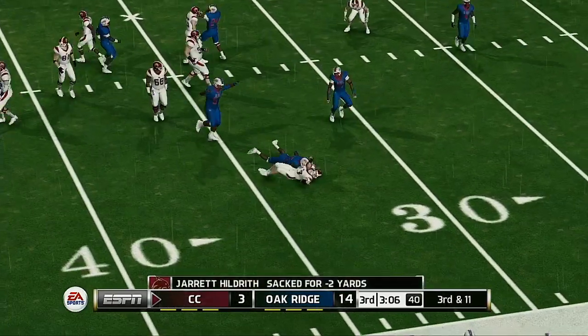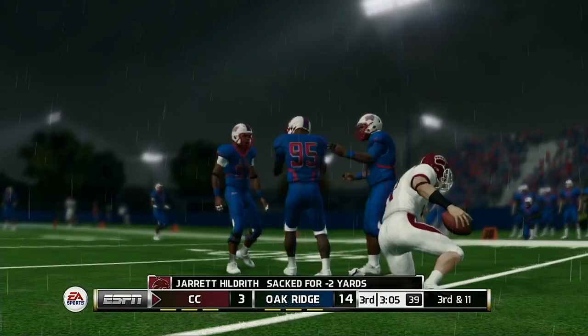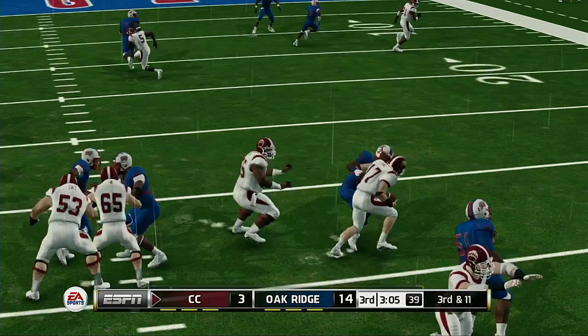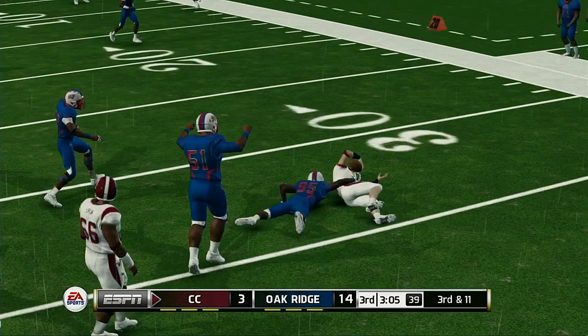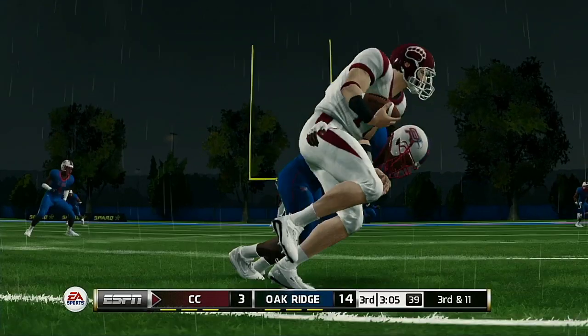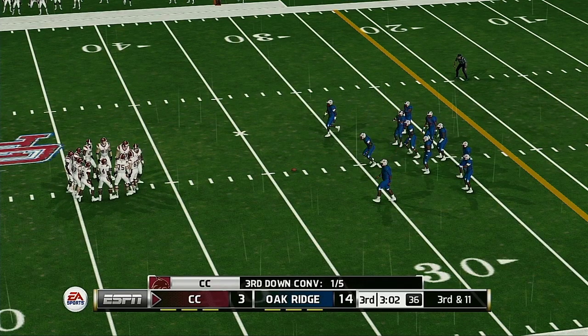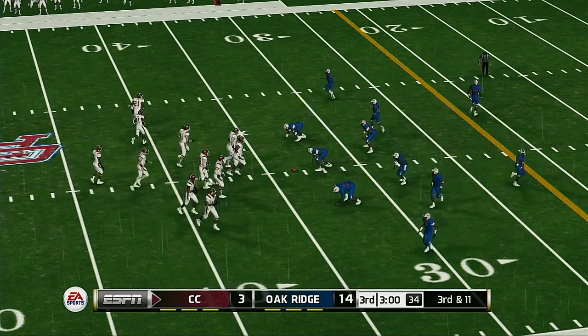Now he's scrambling, and he's going to be sacked for a loss. That's a loss of 2 yards. That makes it 3rd and 11. Third down now, and they need to get it to the 22.